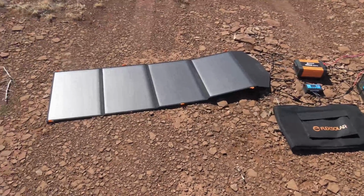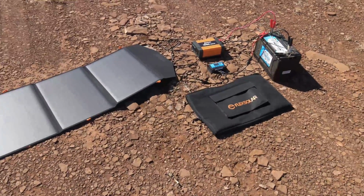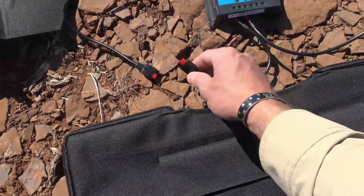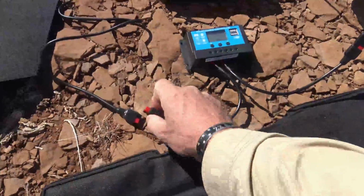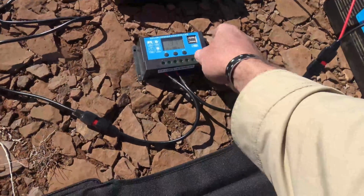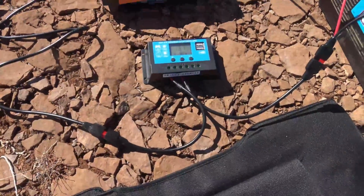Now, if you see a storm coming or weather's rolling in, then you can pull that panel off very easily. All you have to do is disconnect this Anderson. That simple. It's very, very easy to do. And then you can take that panel inside, and then when the storm clears, you bring it back out and plug this Anderson right back in, and you'll see right there that the charge controller comes back to life. We never took it off of the battery, so that's what made it okay for us to do that.